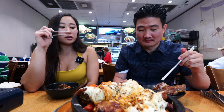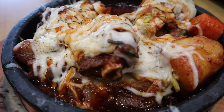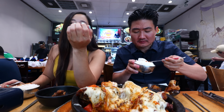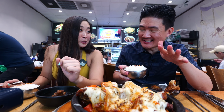I would say so. The sauce is a little bit more thick here, so it really clings onto the beef better. Whereas some other restaurants, it's a little more watery. So I'm actually really impressed. That sauce is incredible. Wow, is that not so good? I feel this completes it now.